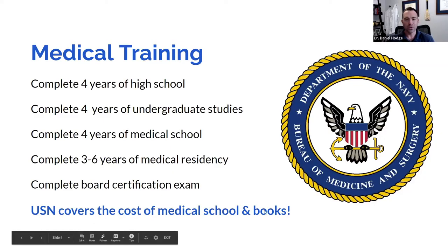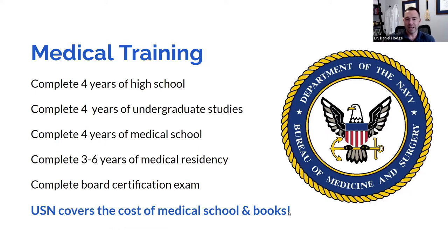One of the things that's really cool and I just find amazing, the Navy paid for all of my medical school. They gave me a signing bonus of, at the time, I think it was a $20,000 signing bonus. And then they also covered all of my books and any equipment costs that I had. So they paid for my stethoscope during medical school. They covered all the lab equipment costs.